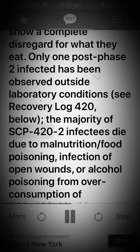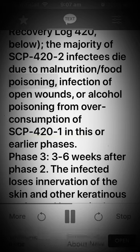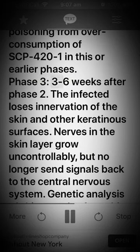The majority of SCP-422 infectees die due to malnutrition, food poisoning, infection of open wounds, or alcohol poisoning from over-consumption of SCP-421 in this or earlier phases. Phase 3. 3–6 weeks after Phase 2.